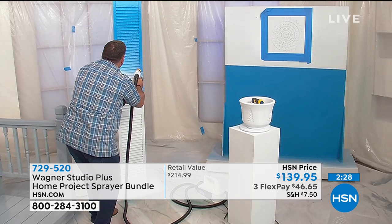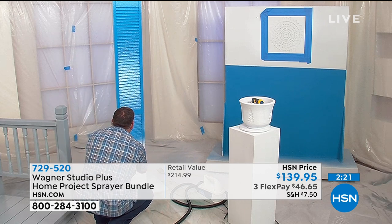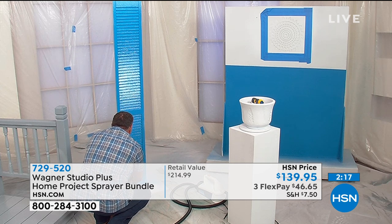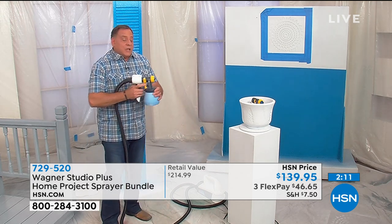And it's actually getting up underneath the louvers themselves. So I don't have to come back here with a paintbrush and do what they call stippling to make sure that I get this whole thing done. Look at this, how quick that was, how easy that was, and I'm gonna say that's done in just a couple of seconds.